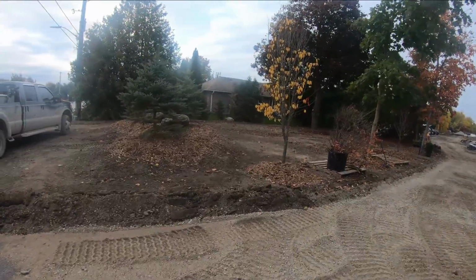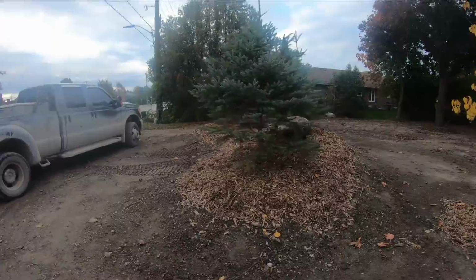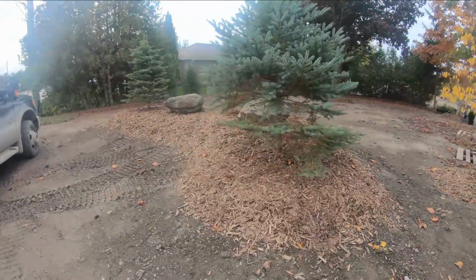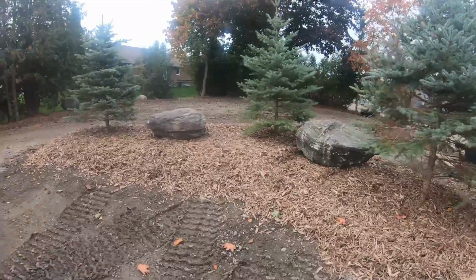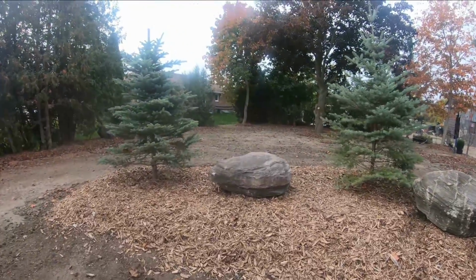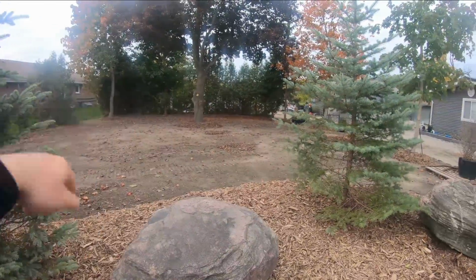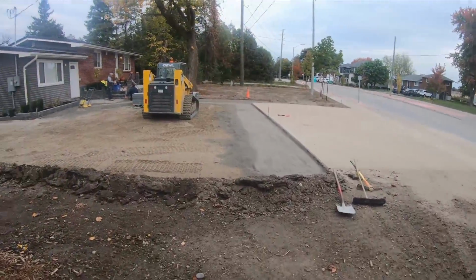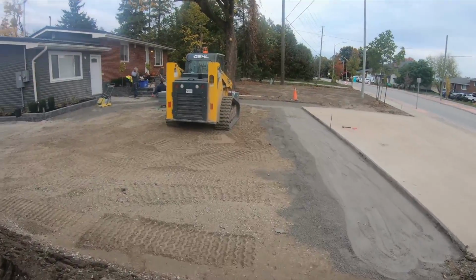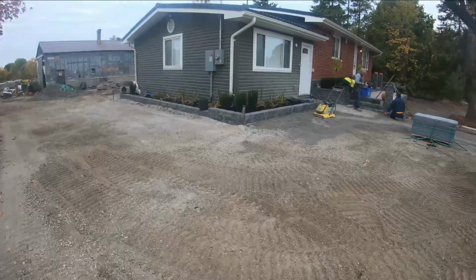Same thing on this side as well. We've done this kind of kidney shaped garden over here, or this bean shaped garden over here, and some cedars in the back there again around that big tree. We've mulched around this area, got topsoil down, raked it out. It's just a matter of finishing up now the interlocking here into the back.